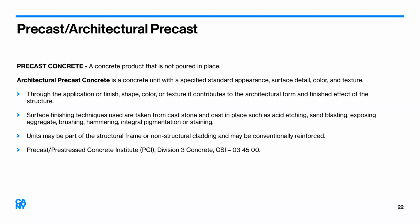Next, architectural precast. Precast is what we use really most commonly. It is not entirely different at all from cast stone. It is any product truly that is cast off-site and not poured in place. Again, it is a mixture of cements, aggregates, and colors with surface finishing taken from cast stone, exposing aggregate, other different things like that.